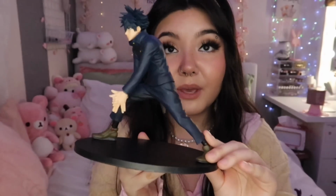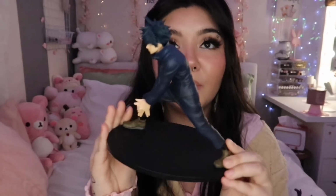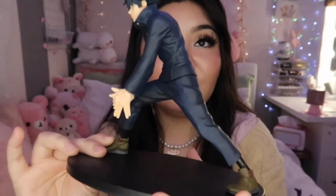But I have another Jujutsu Kaisen figure, and it is this Megami one. This is what I was talking about with the black base, the plain black, boring base. And sometimes I hate when they stand like this because then the base has to be long and oval, and it takes up a lot of space. I much prefer the circular bases, but it's fine because it fits his pose.